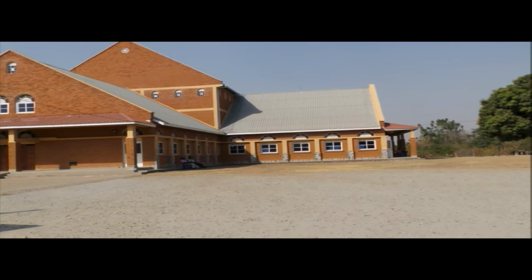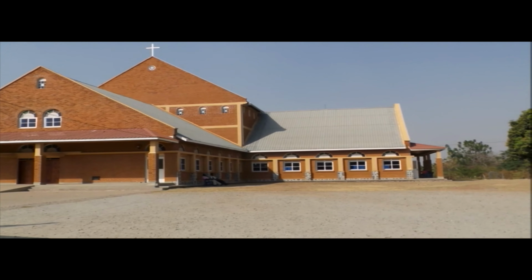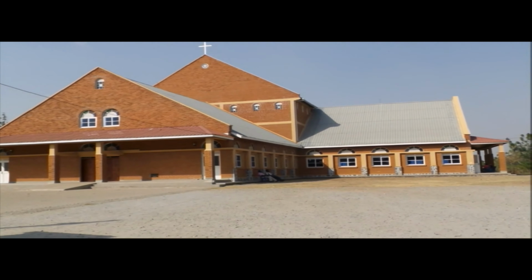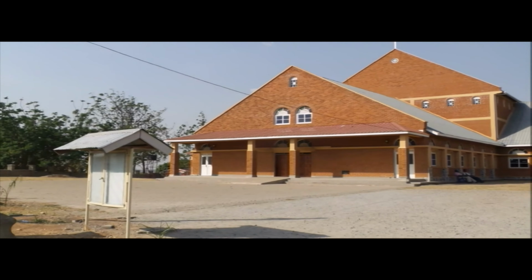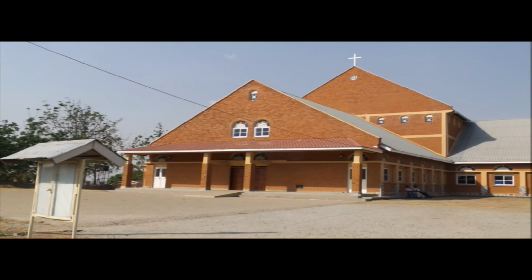It's rather an amazing building because it was all built with local contributions. There was almost no help from outside, and that makes it an even more beautiful place of worship, I think.